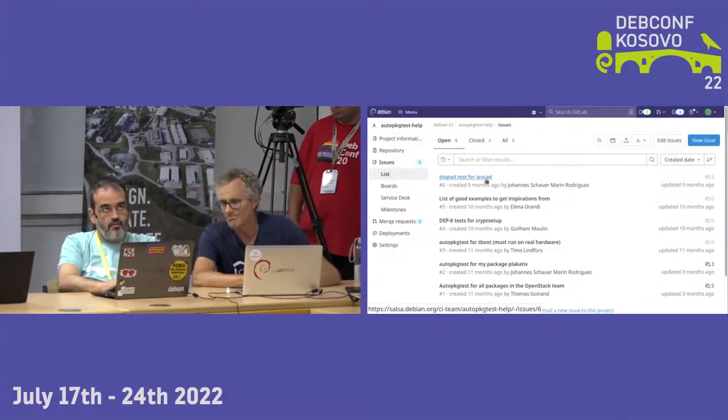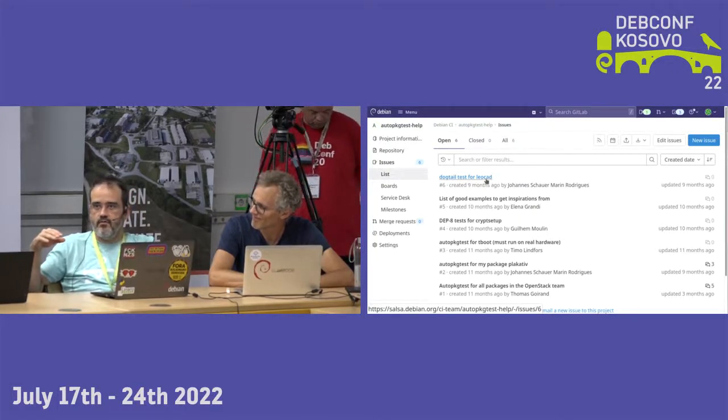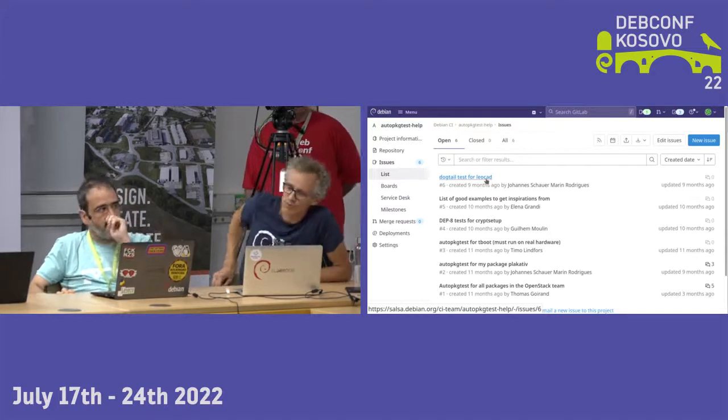A question from IRC: do we need tests for font packages? Well, I don't know much about fonts, but I know that when you install a font, there is some work that happens in the background. What's the name of the thing that manages fonts? Fontconfig. Yes, I guess that gets triggered in the installation.